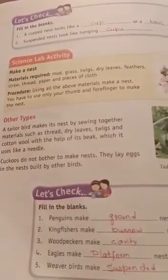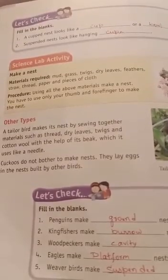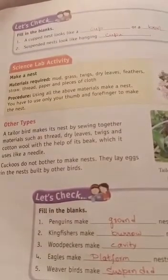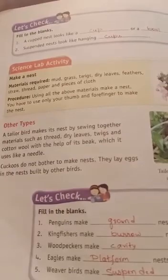Some other types of nest. A tailorbird is a very small bird, okay? And its nest is built in a very different way. They build their nest by sewing together materials such as thread.